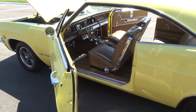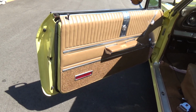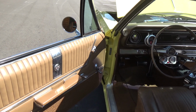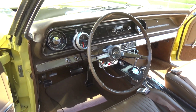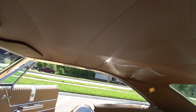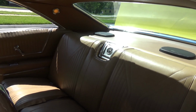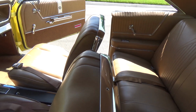Got a nice buckskin interior in the car. It's all been redone. Real solid, nice, clean car. Nice odometer tack and stuff added. Headliner's nice and tight. Looks really, really good. All the seat covers have been replaced. It's got your front and rear seat belts.